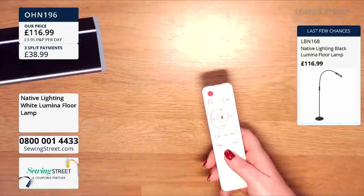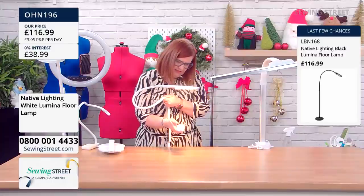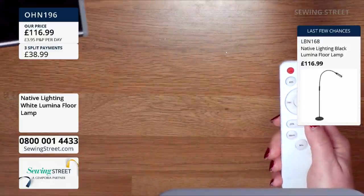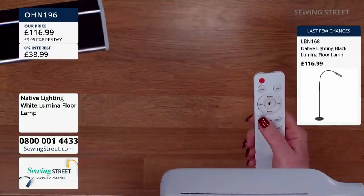Thank you. So you can see as I'm putting them in, is it working? Oh yes, it is. It's changing the colours. And then obviously that's 100% brightness. There you go, that's 50%. That's 20%. Okay, so go through from the top.